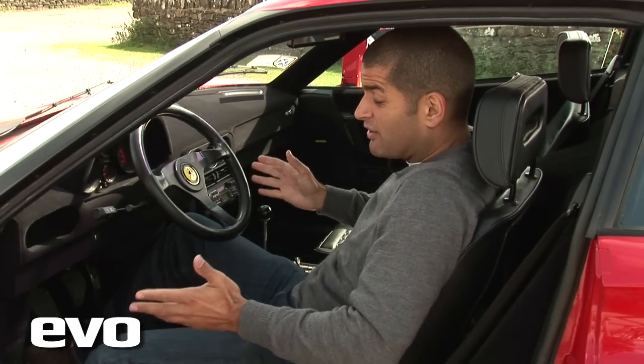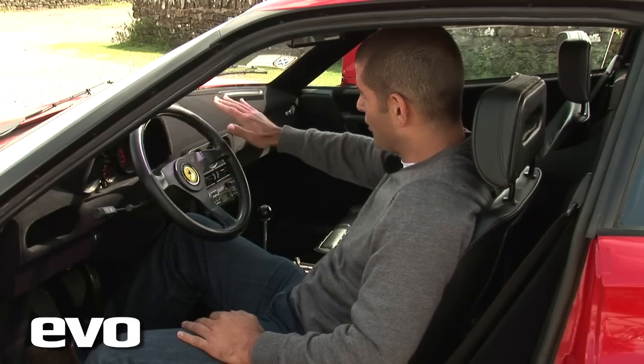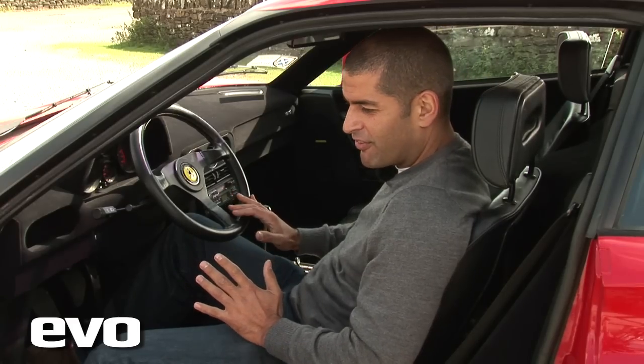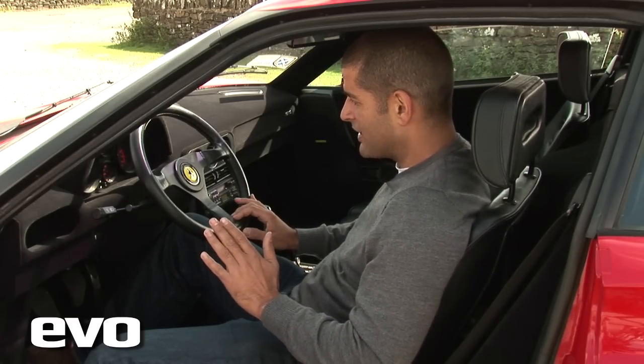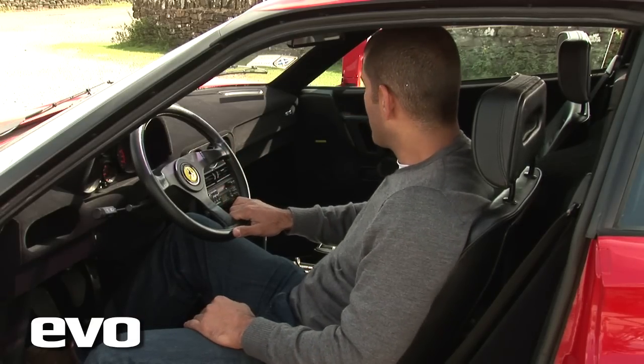Sitting in here now, this feels about as modern as a spinning jenny compared to the Porsche. There's a flocked dash, everything's very basic, but it smells, looks and feels absolutely perfect. I can understand why these are worth more than F40s now, it's just a more special car.